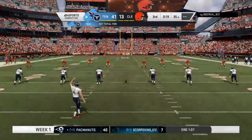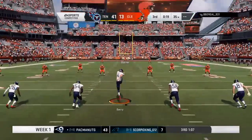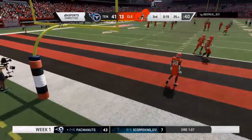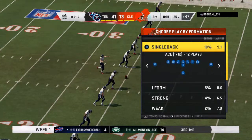Elsewhere, they have gone to the second half in Carolina. And that lead there for the Rams is extended. They just scored again. And we'll keep an eye on that one as our game goes along here. And they will not get a chance to return this one as it's through the end zone for a touchback.